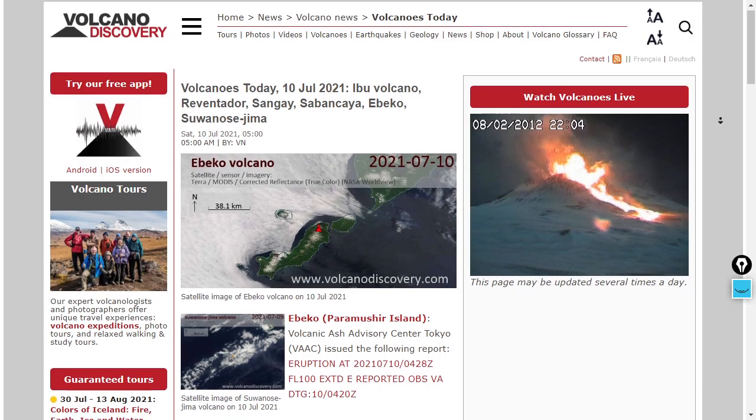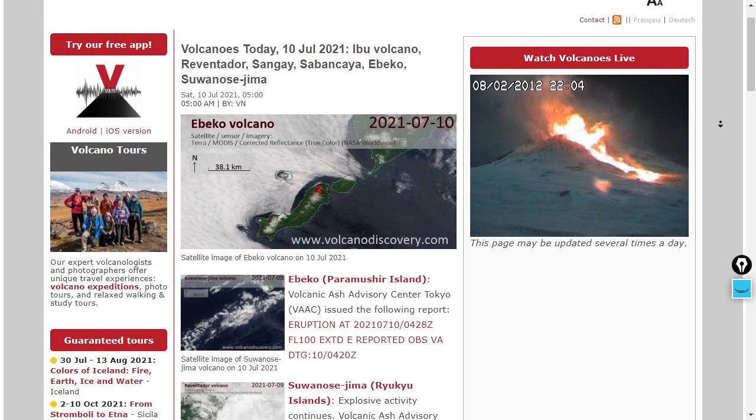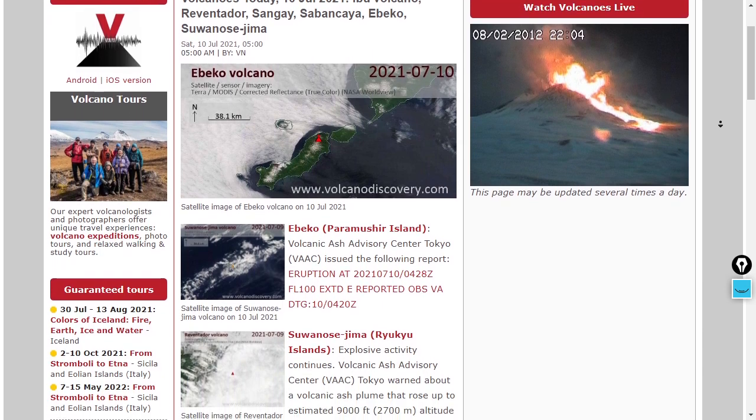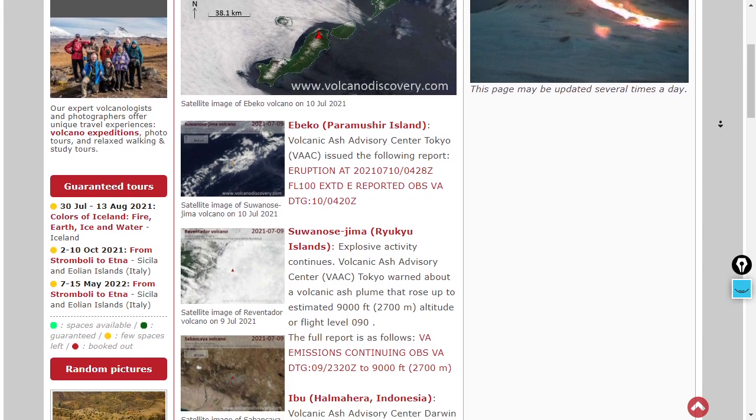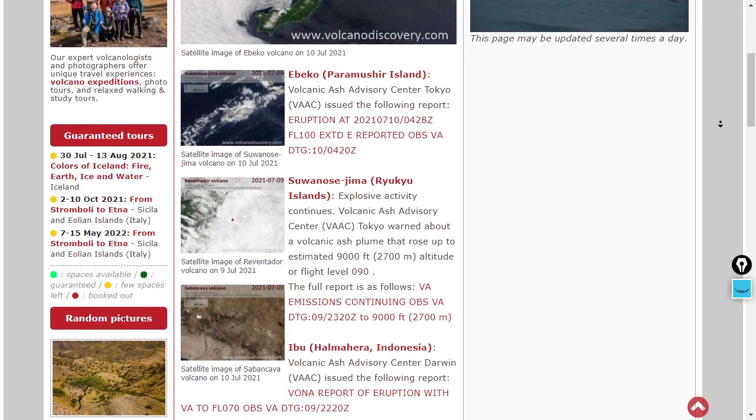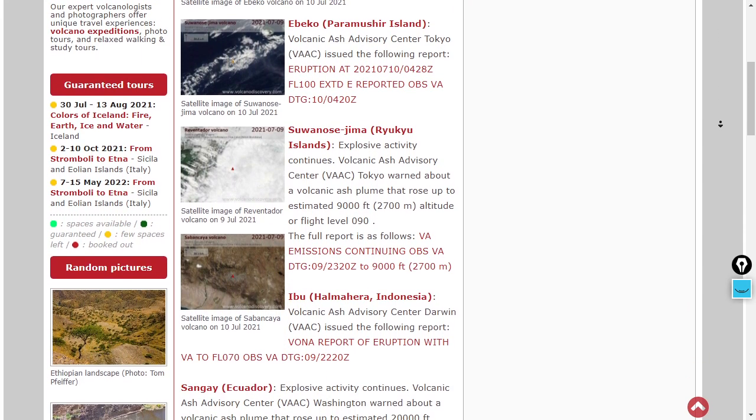Volcanoes be erupting too. Let's see which ones. Mount Abico has been producing a 10,000-foot ash plume over Paramushir Island. Suwanosejima, back on the list today, 9,000-foot ash plume above it as it explodes.